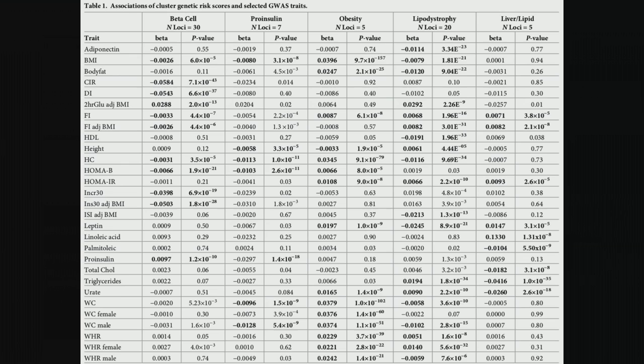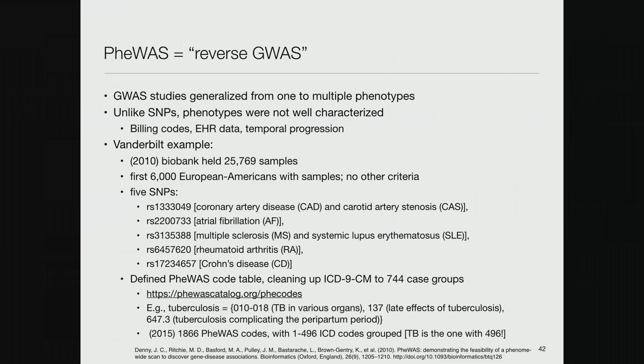Okay, so as I said, FIWAS is a reverse GWAS, and the first paper that introduced the terminology was by Josh Denny and colleagues at Vanderbilt in 2010. So they did not quite a phenome-wide association, but they said, we're going to take 25,000 samples from the Vanderbilt Biobank, and we're going to take the first 6,000 European Americans with samples, no other criteria for selection. Why European Americans? Because all the GWAS data is about European Americans, so they wanted to be able to compare to that.